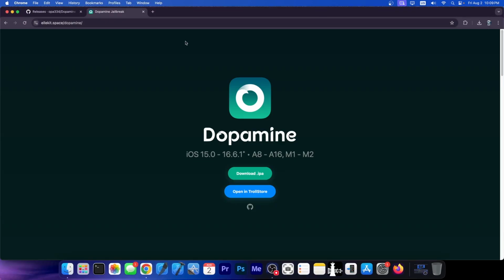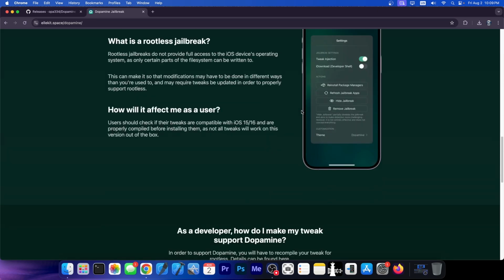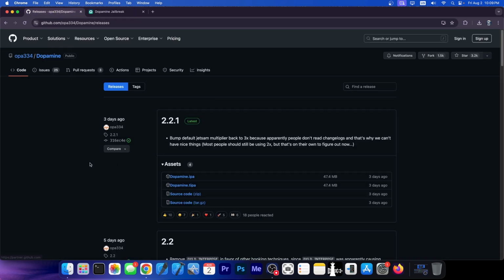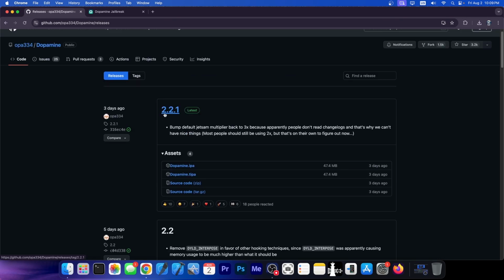So the Dopamine Jailbreak, which supports iOS 15.0 up to 16.6.1, depending on your device, has been updated. Now this jailbreak is currently the latest and the best jailbreak available. It supports newer devices like A12 to A16, M1, M2 devices, and it does support a lot of tweaks. It is a rootless jailbreak, but rootless jailbreaks are indeed very popular and very powerful, despite what some people may think. And the jailbreak has been updated recently. There is an update from 5 days ago, version 2.2, and then another one 3 days ago, 2.2.1.